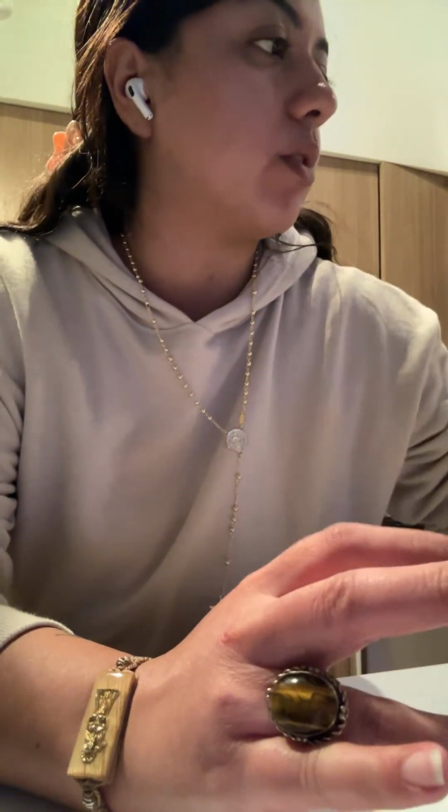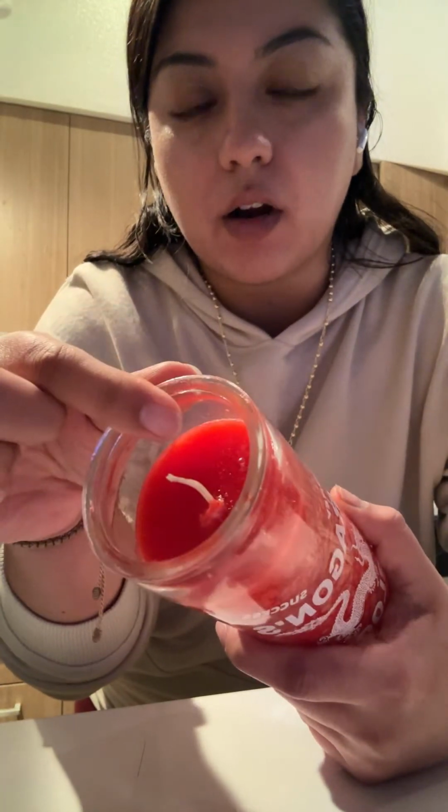Okay, but here, let me show you this one. This is how an esoteric candle looks. You can't see from this lighting, so I apologize, but it looks waxy, right? It looks like there's moisture here, versus a Dollar Tree candle, where the wax can be more dry. So keep that in mind. Either way, a candle is a candle.